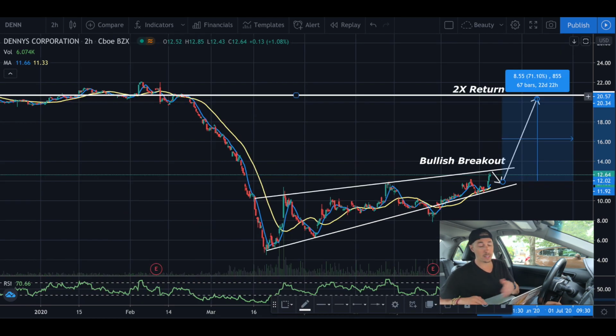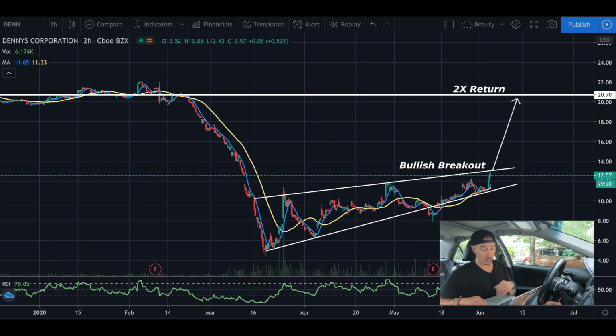If it does the pullback, it's a 71% move, and it's a 2x return if it goes back to 20 where it previously was before Rona. And like I said, it could also just break out of the channel and just go up during this current rally. So that is it for Denny's. Denny's is all around a great buy. They were on CNBC. The CEO was talking. Everything sounds very positive. Yes, their upcoming earnings might not be great, but that's priced in all over the board. Earnings are going to be bad, and it's obvious why. So they're only going to get better, and people are forward-looking, pricing it in.